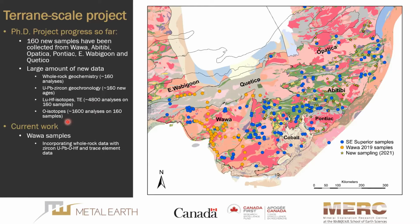What I'm currently working on is samples from the Wawa, those that are shown in the yellow circles. I'm trying to incorporate the whole rock data with the zircon uranium-lead, isotopic, and trace element data that I have. And as we're moving on, we will do a bit more sampling in Wawa. As you can see, that is the subprovince that has the lowest density when it comes to sampling.